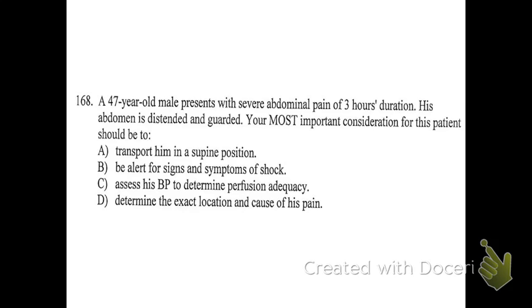And determining the exact location and cause of his pain, it doesn't really fit with what you're trying to do. It's not more important than worrying about his circulation issues. You're not probably going to be able to determine the exact cause of the pain because it's not your job to. You don't provide definitive treatment. That's a hospital thing. And the exact location, he's already told you it's abdominal. Again, you don't need to know which organ is messed up. You just need to know that something is going wrong. Because you can't treat it if it's a pancreas that is really having trouble, but you can treat the shock that's happening because of that. So in this case, the answer is B.